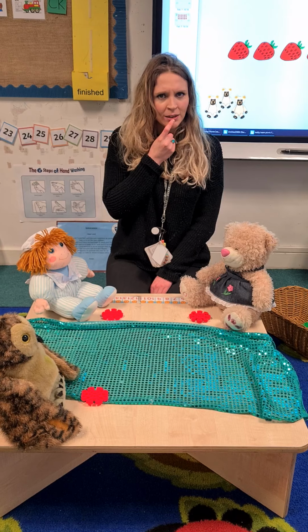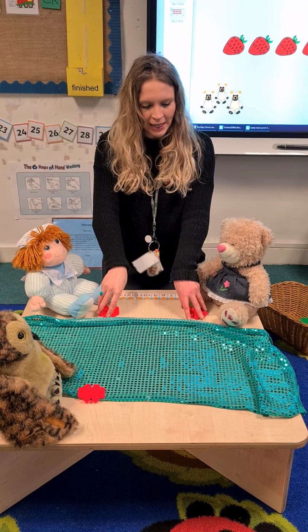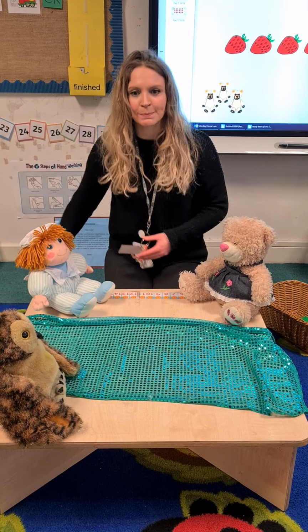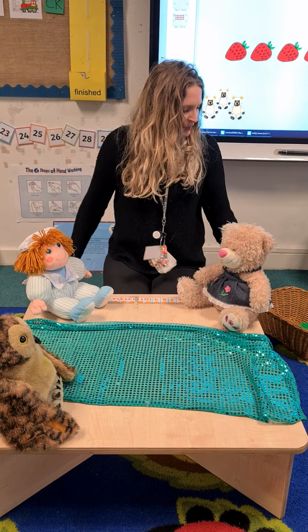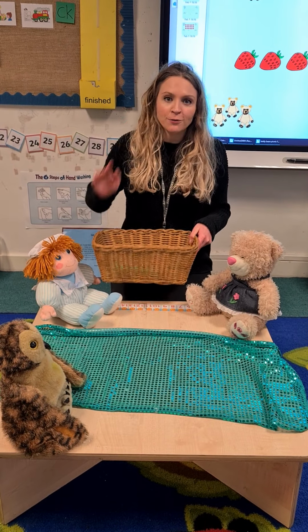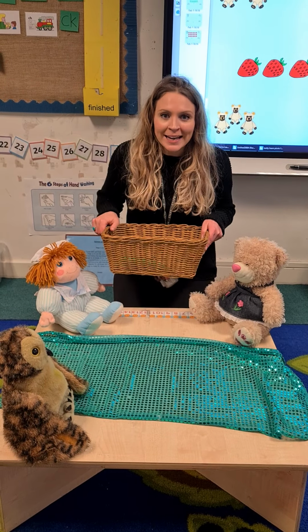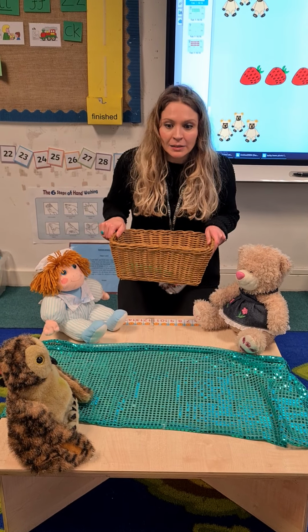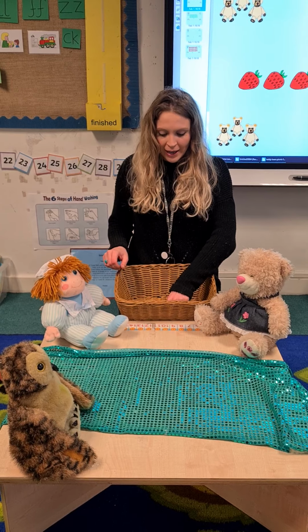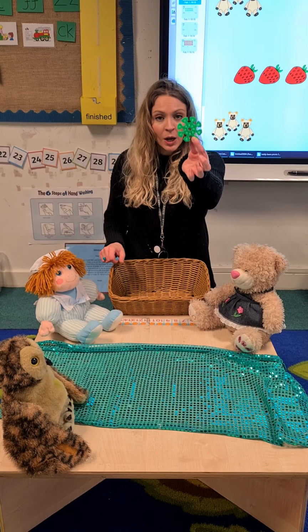Okay, shall we try with another one? Oh, yes, Miss Talbot. Okay, so they're going to eat their plums. Delicious plums. Okay, right. Now, inside my picnic basket, I have some more food. I've got some big, juicy melons. Would you like to see how many I have? Yes, please, Miss Talbot. You can help me count.